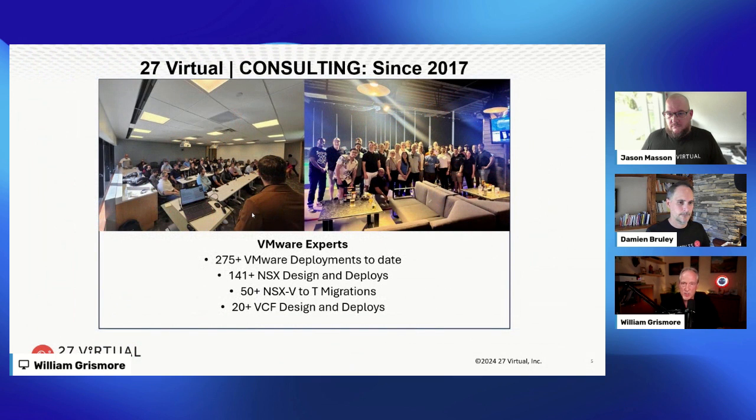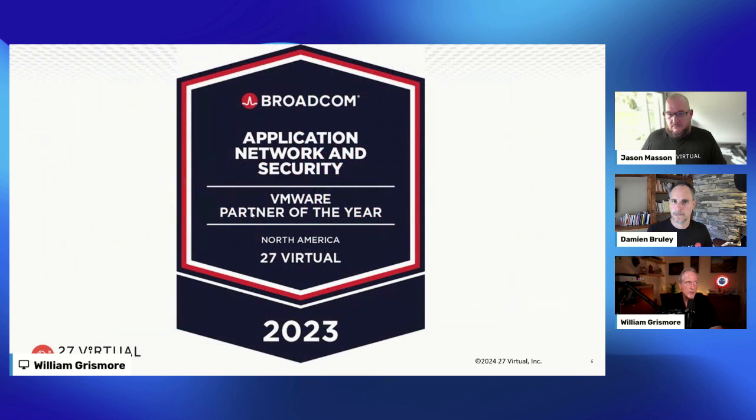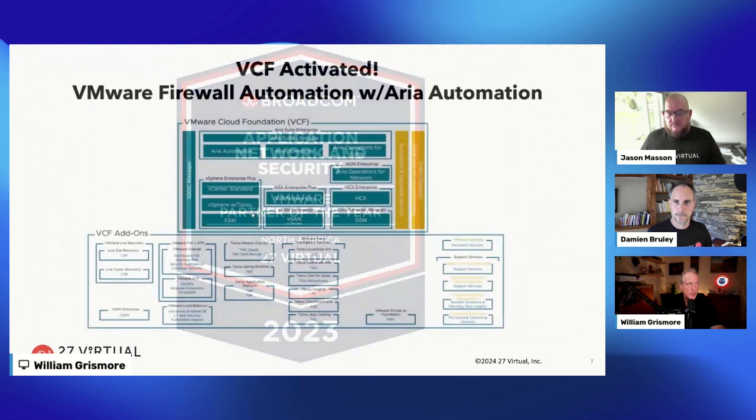And then consulting since 2017. We've done 275-plus deployments, I think it's up to 300 now, of all different types of VMware solutions for all different types of VMware customers. You name it, we've done it. 141 NSX design deploys, 50 NSX V2T migrations, 20 VCF deployments, 20-plus Aria Automation and operations deployments. Partner of the Year 2023, Application Network and Security, in large part thanks to Jason and Damien's work in the field, because they've been leading the charge on a lot of this stuff and the coolness that we bring to that.